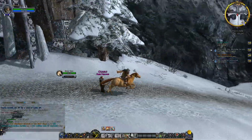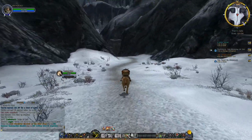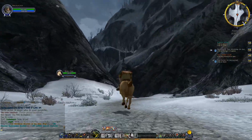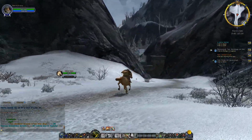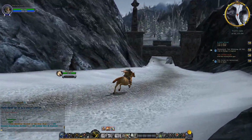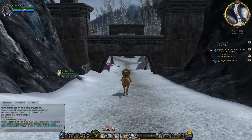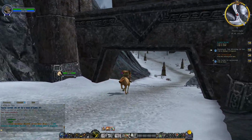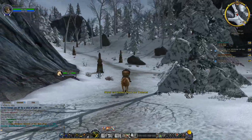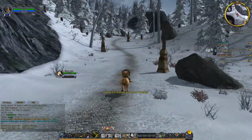Just riding outside the gates of Thorns Hall. Man, those are some nice looking mountains in the background. Now entering the Vale of the Thrain. Perfect.